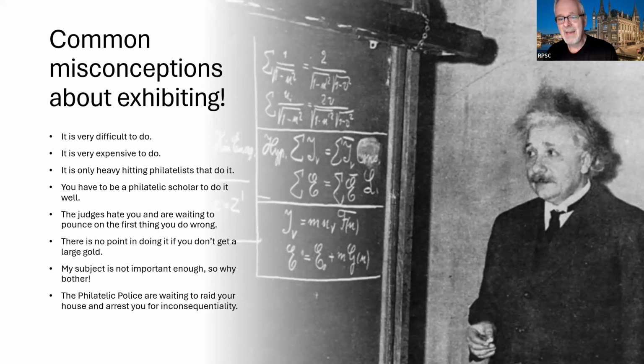It is only heavy-hitting philatelists that do it. It is true that there are only about 800 active exhibitors in Canada, but many of those people, and I would include myself in this, do it because of pure enjoyment and not because we expect to win major grand awards or best in shows. You have to be a philatelic exhibitor to do it. One of the things people are most afraid of is the research part of it. And so tonight I want to show you or help to explain why I don't think that you have to be worried about that to begin.